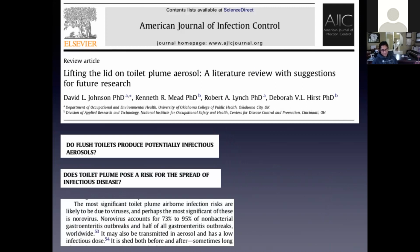I know I'm going to take crap for this, literally at work, but whatever, I'm fine. All right, so: lifting the lid on toilet plume aerosol. Essentially this was a look at whether this is a risk factor. Could this be a risk and a problem with contamination and exposures to either healthcare workers or other patients? So they asked the question, do flush toilets produce potentially infectious aerosols, and does toilet plume pose a risk for the spread of infectious disease?